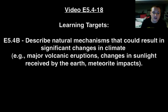The second of these standards is going to be E5.4-B. Again, we have hit this almost 10 times over the last 10 days, talking about how natural mechanisms within the greenhouse effect can cause significant changes to the global climate. So we talked about volcanic eruptions, talked about the changes, both positive and negative, in the amount of sunlight Earth is receiving, as well as impacts from meteorites.